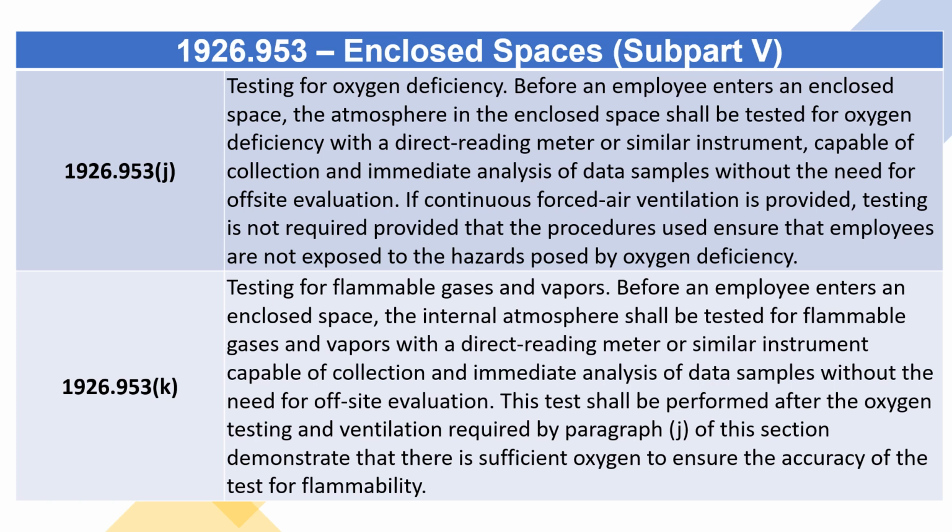1926.953, K. Testing for flammable gases and vapors. Before an employee enters an enclosed space, the internal atmosphere shall be tested for flammable gases and vapors with a direct reading meter or similar instrument capable of collection and immediate analysis of data samples without the need for off-site evaluation. This test shall be performed after the oxygen testing and ventilation required by paragraph J of this section demonstrate that there is sufficient oxygen to ensure the accuracy of the test for flammability.